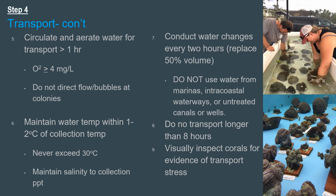You should conduct water changes every 2 hours during transport, and each water change should replace 50% of the water volume of the container. You should use artificial seawater or water from the collection site, but never use water from marinas, intercoastal waterways, or untreated canals or wells. Do not transport for longer than 8 hours at a time. If your transport is going to be longer than 8 hours, arrangements should be made for overnight storage in a flow-through system.